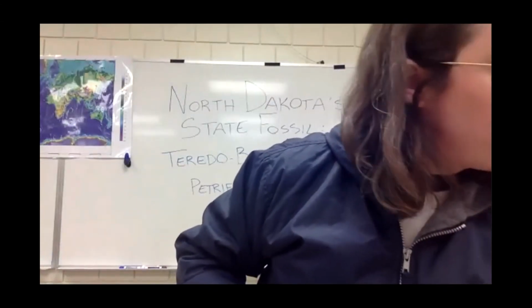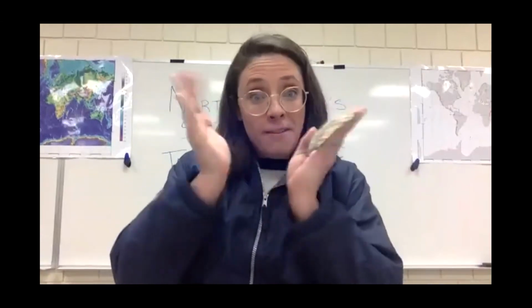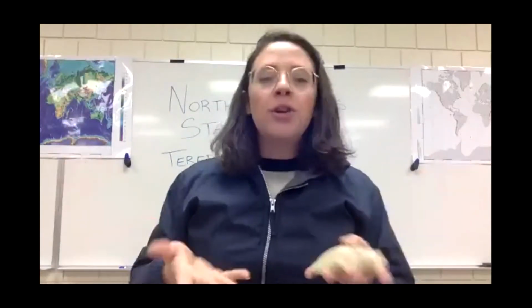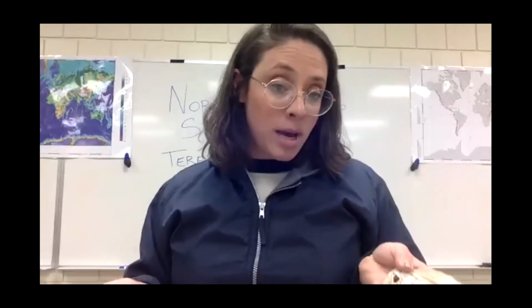And here's one of my favorite types of clams. This is a scallop. And did you know that some scallops are able to swim? You might think of clams as just sitting on the seafloor, not doing much. But a bunch of different types of scallop clams are actually able to clap their valves really fast so that they're able to swim through the water. Isn't that wild? You can look up YouTube videos of swimming clams and see exactly what I'm talking about. But not all scallops can swim, only some can.